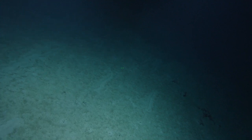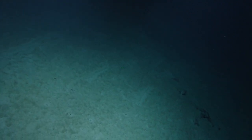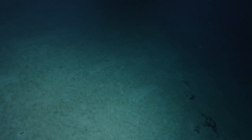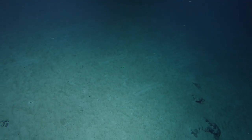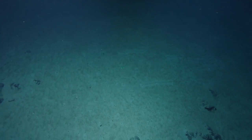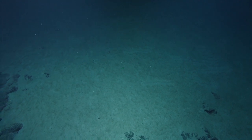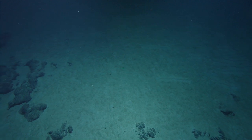Question from online, is this terrain change what was expected? Yeah, this is pretty much what we would have expected here. I guess I didn't expect the sediment to start quite this early, this high up, but I definitely expected to get into some serious sediment here in this saddle between the local high we're leaving and the next up incline.